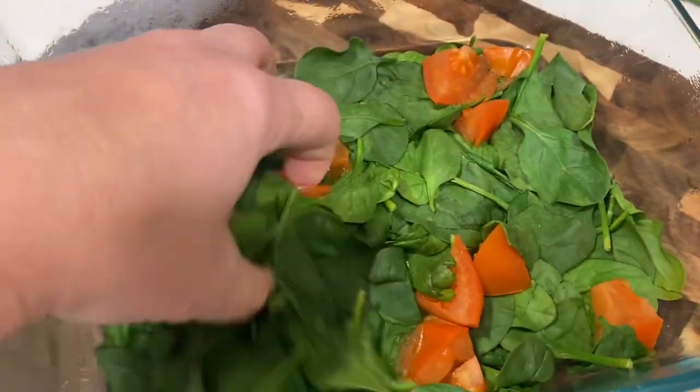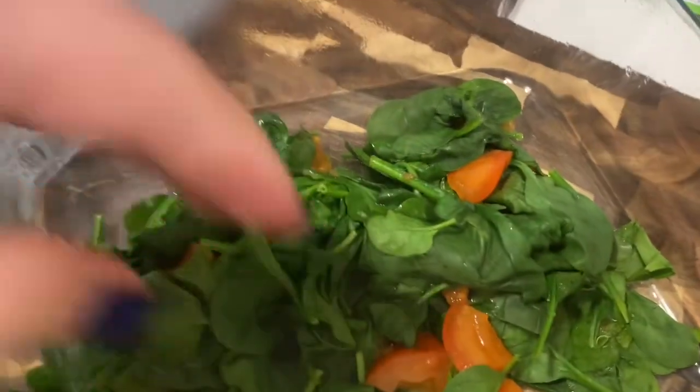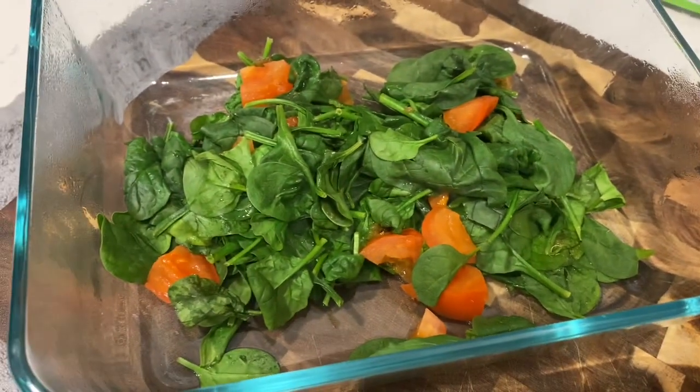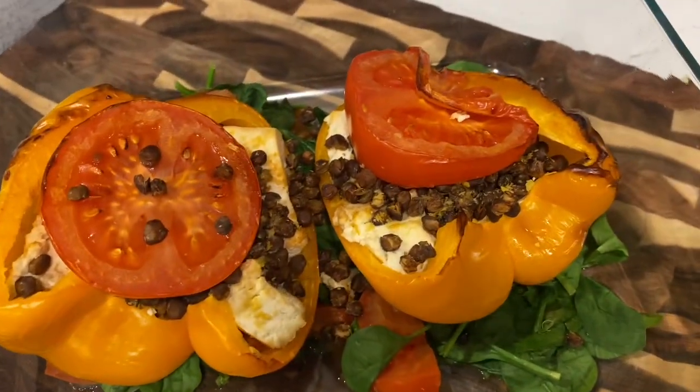Then in a little Pyrex dish here, I wilted down some spinach and just a little bit of tomato that I had left over. This will be the bottom of what I'm going to eat for dinner. So here they are out of the air fryer.